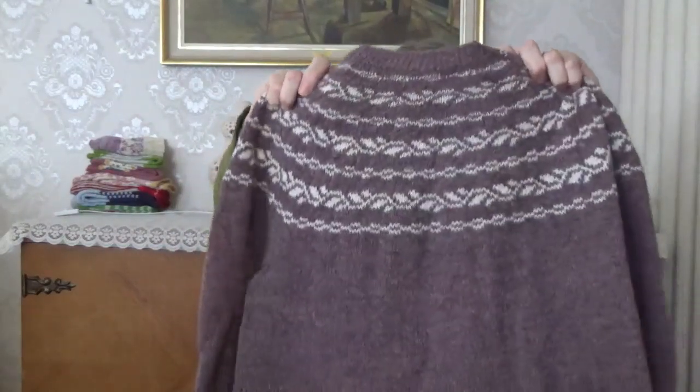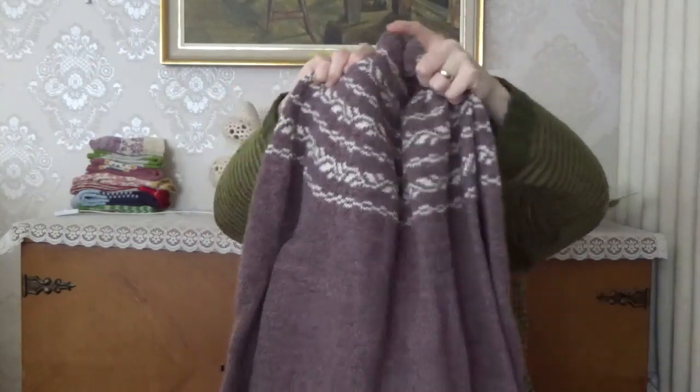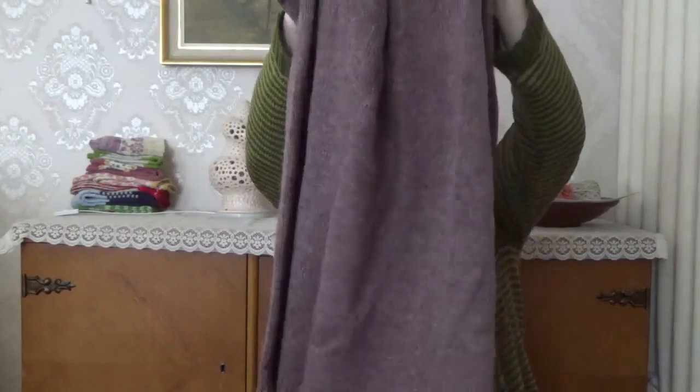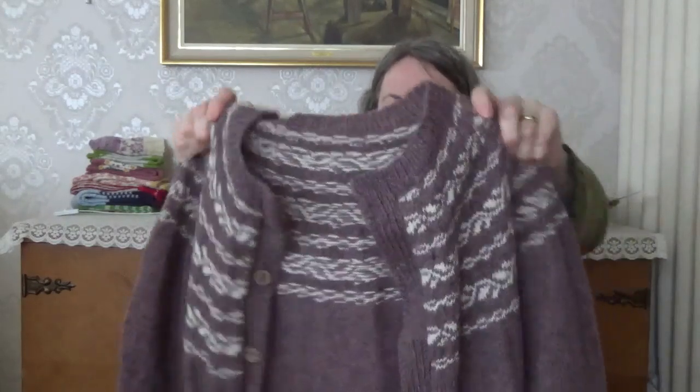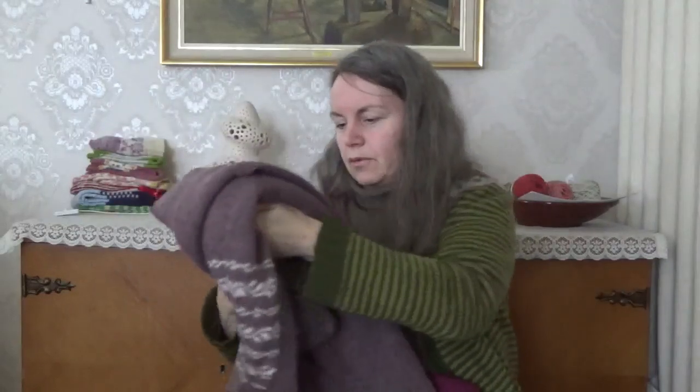There is color work in the yoke, and then nothing more, just stockinette stitch. It has, what do you call it? A halo, isn't that? This is a little bit stiff, itchy when you knit it, but it becomes softer when you use it and when you wash it. So this is also a favorite. I have many favorites. I use home knit cardigans every day.